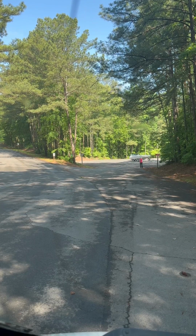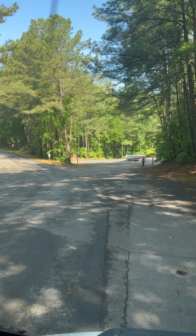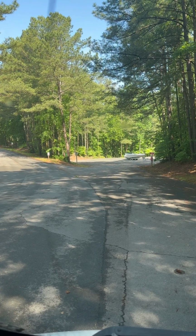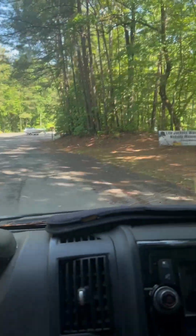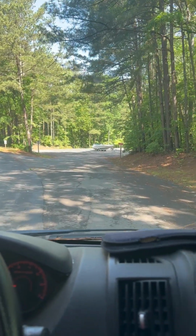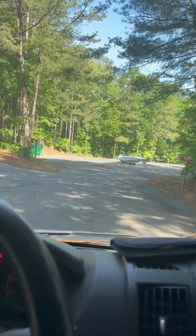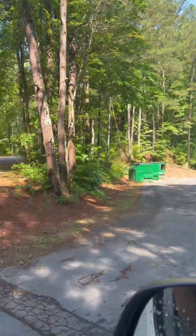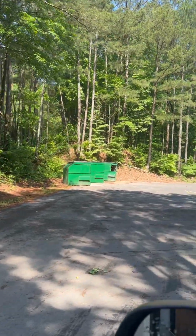Now, right after those dedicated tent sites, you will come to our private boat ramp and parking area. Now, this ramp and parking is only for registered campers. I'll pull down here and show you the boat ramp. And also, on the left-hand side over here is where the dumpsters are located for you to get rid of your garbage before you head home. That way you don't have to take it with you.